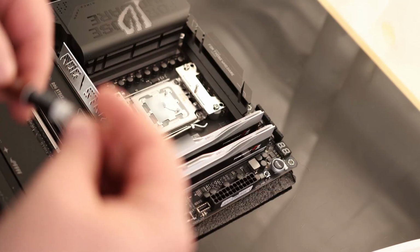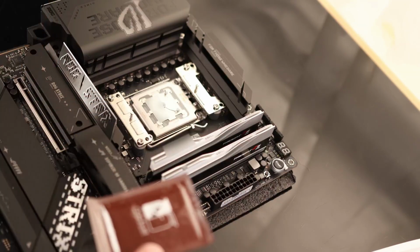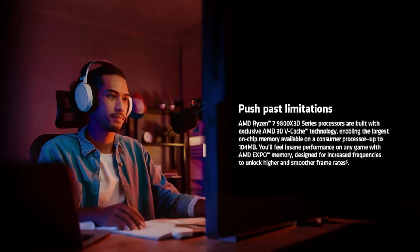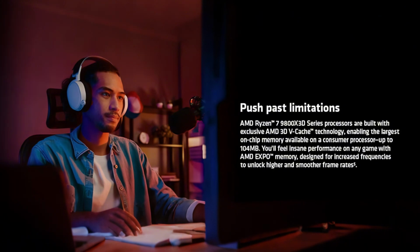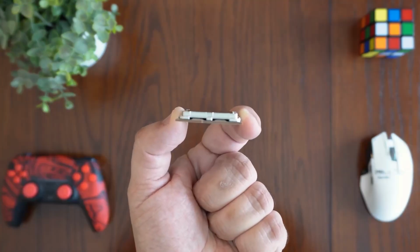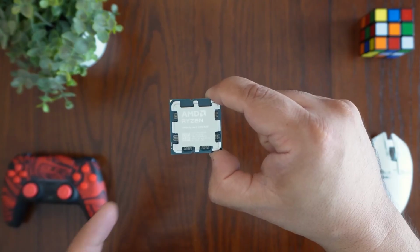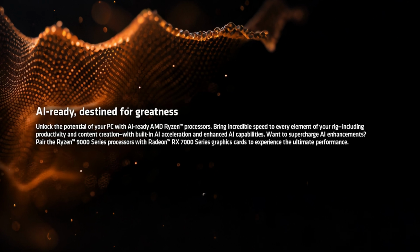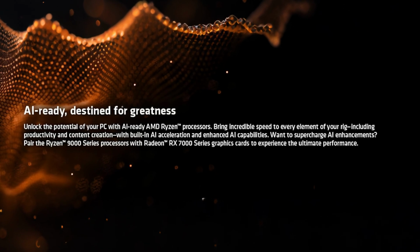If your main focus is gaming, whether it's esports or immersive open-world adventures, the Ryzen 7 9800X3D stands head and shoulders above anything else you can buy. It's the go-to choice for gamers who want the best and aren't willing to settle for second place. From budget-friendly heroes to absolute powerhouses, these CPUs prove there's never been a better time to upgrade your rig.